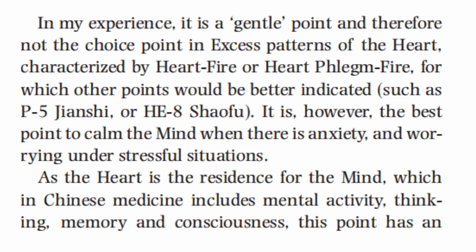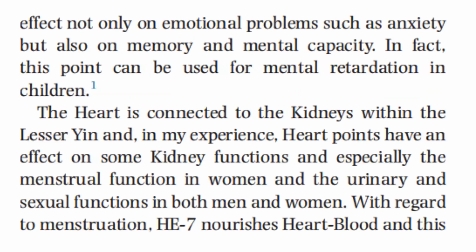As the heart is the residence for the mind, which in Chinese medicine includes mental activity, thinking, memory, and consciousness, Heart 7 has an effect not only on emotional problems such as anxiety, but also on memory and mental capacity. In fact, Heart 7 can be used for mental retardation in children.